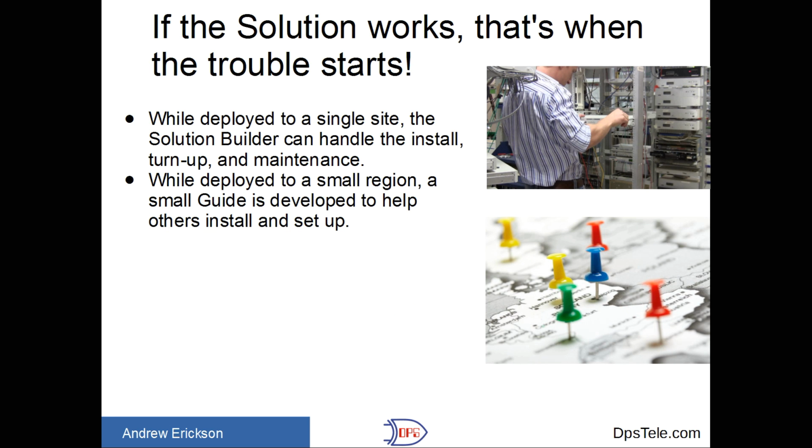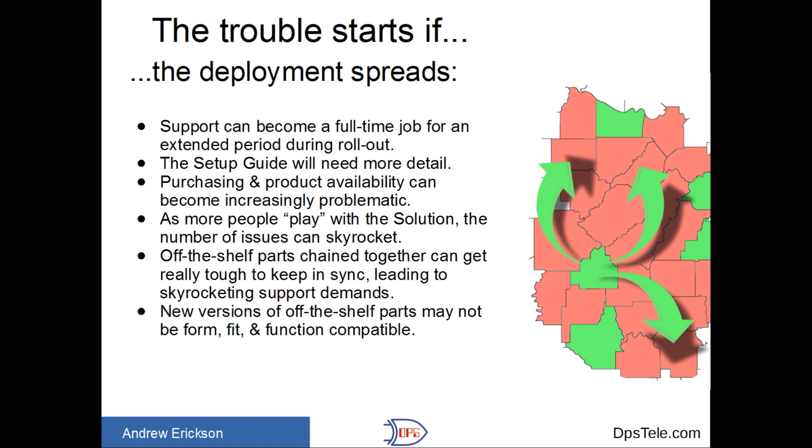And when the solution starts to work, that's when the hairs on the back of your neck should stand up, because that's when the trouble can start. Like I said, when you have a single site, you can handle everything. But when it goes to a small region, you can maybe have a small guide, and okay, that's going to work all right. But as we expand and we expand and we expand, it's going to just become a full-time job. You're going to be consumed by this thing.